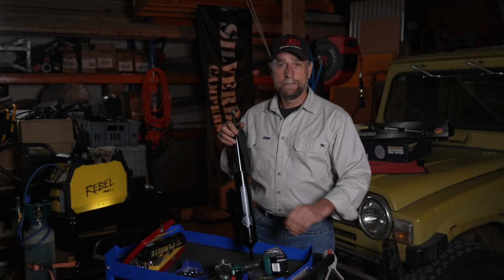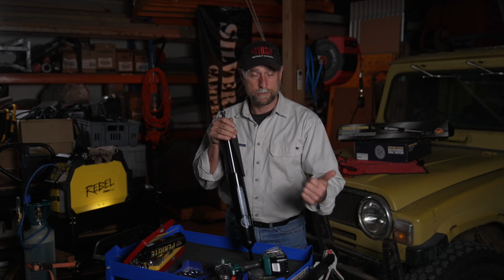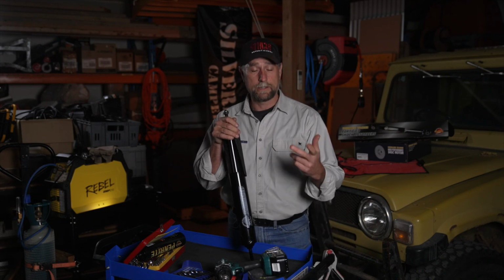Well, as you've just seen, we've been up in the mountains a couple of days now, and we've been trialling this new Fortified shock absorber from Terrain Tamer. Everything we're throwing at it, it's come out trumps. So we've done the corrugations, we've done the rocks, we've done the washouts, and I'll tell you what, cannot fault it. Well worth the investment every day of the week.